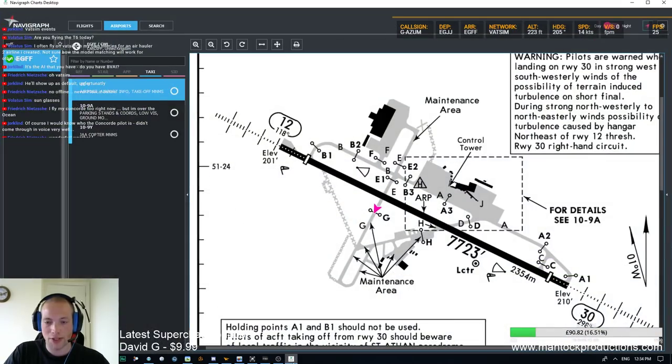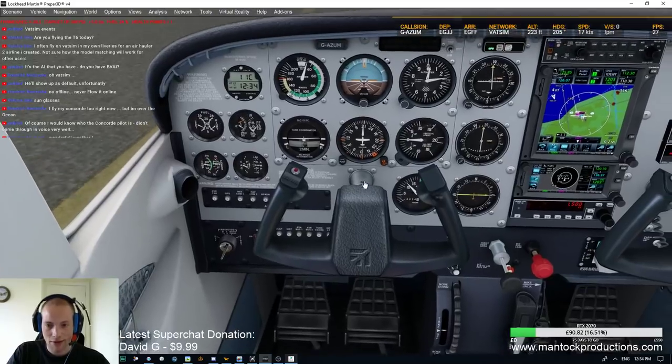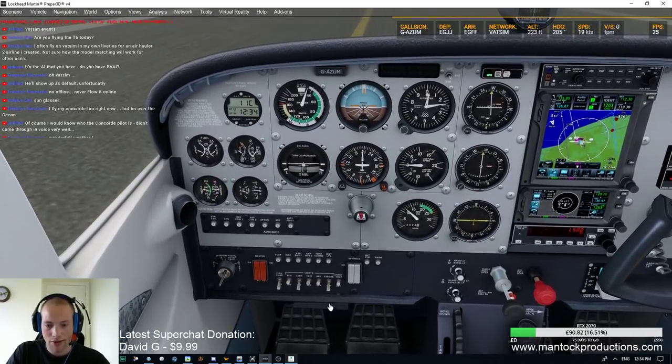Alright, that was so smooth. That was right, okay guys. Strobes off. Landing light off, taxi light on.